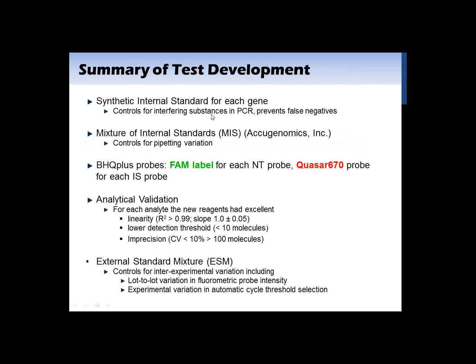So the summary of test development for each test is we develop a synthetic internal standard for each gene, and that controls for interfering substances in the PCR and prevents false negatives. We make a mixture of internal standards for each of the targets, and that controls for pipetting variation and other factors. We develop a BHQplus probe, a FAM label for each NT probe, and a Quasar 670 probe for each internal standard. We go through the analytical validation process, ensure that the internal standard concentration is correct by digital PCR, and then assess the linearity, the lower detection threshold, the imprecision, and we confirm that the external standard mixture is controlling for lot-to-lot variation and experimental variation in cycle threshold.